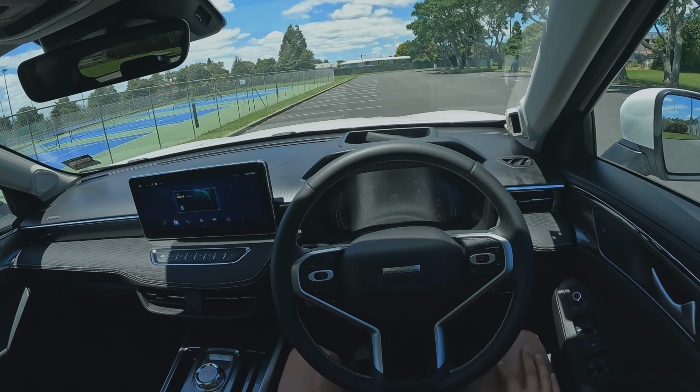The rear end is very similar to the normal Jolion, nothing special, just the two tail lights design with the big Haval logo. In New Zealand, because it's under GWM, it's got GWM, it's got Jolion, it's got HEV, quite a lot of letters to be fair. But the good thing is the glass itself is reasonably large, so we're going to have good visibility at the back. At the back, we have 390 liters boot space.